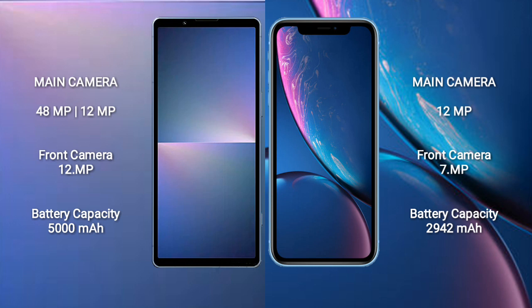Sony Xperia 5 Mark 5 has a 5000mAh battery with 25W fast charging support. iPhone XR has a 2942mAh battery with 15W fast charging support.